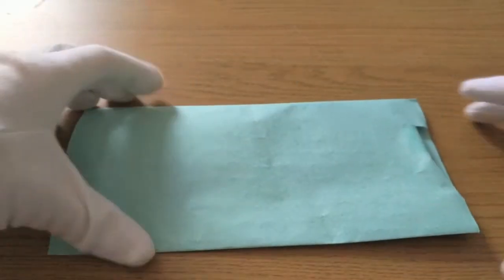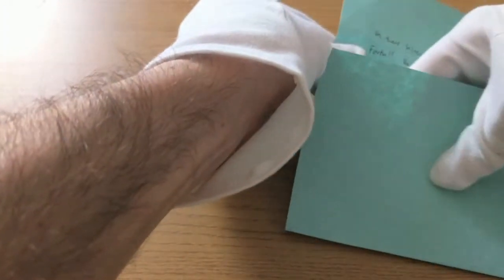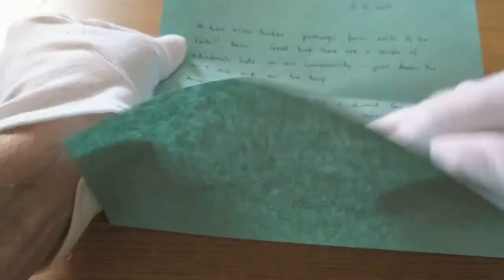So anyway, just checking there's nothing else in there. We appear to have a beautiful little note. And I think the item is wrapped up in here, so we'll just put this off to the side just now, and we'll see what Big Lorry and Callum have had to say.